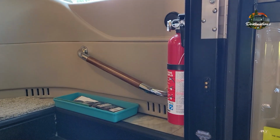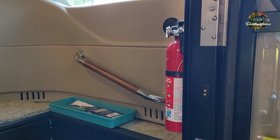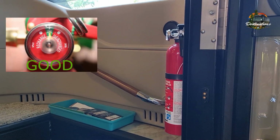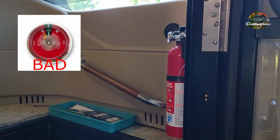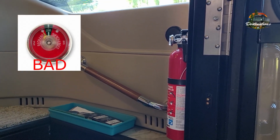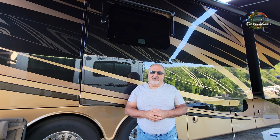The next thing that you need to be able to do is to check to make sure it doesn't need recharge. And I'll show you what the meter looks like if it's good or if it's bad. And if it's bad, it needs to be recharged or replaced. That's critical, because if you don't know how to work it, a fire extinguisher is not going to be any good for you.